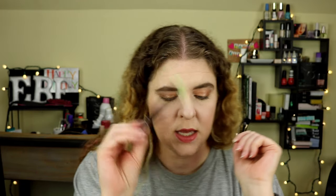I might actually give these to my sister. She's getting married next month, in the first part of October, and she wants a little bit of a smoky look. She wanted black eyeliner in her waterline. So maybe I will give this to her and see if she wants to use either the black or the brown. I don't know. We'll see.